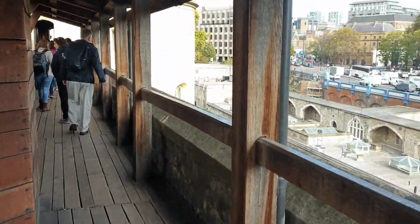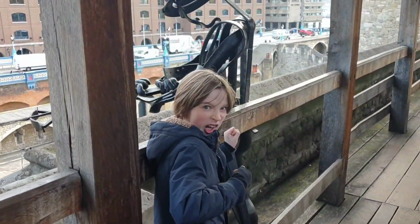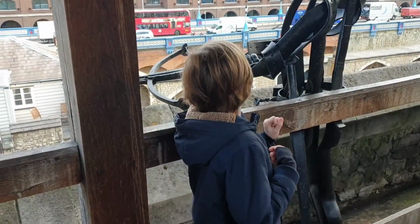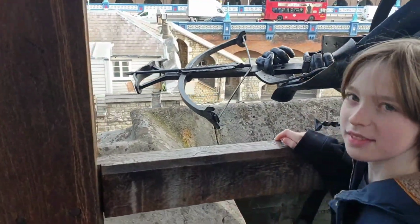The Tower of London has served variously as an armoury, a treasury, a menagerie, a home of the Royal Mint, a public record office, and has been and still is the home to the crown jewels of England.